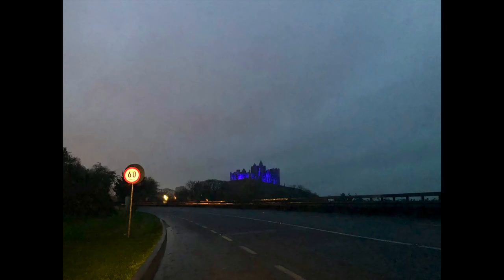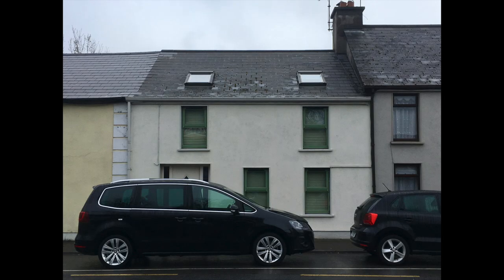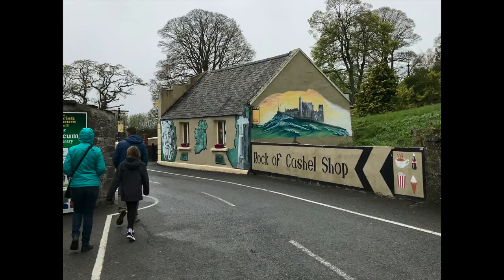We then headed inland and went to the Rock of Cashel, which is illuminated with these great colorful lights. That's what we saw as we came in. This is the back part of the apartment where we stayed. And this is a view from our apartment to the Rock of Cashel in the background. There's the actual apartment and our beautiful rental car, an Alhambra.